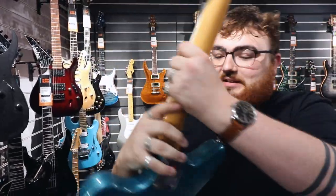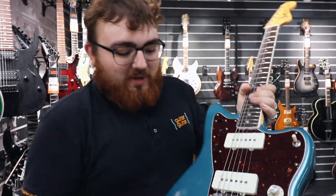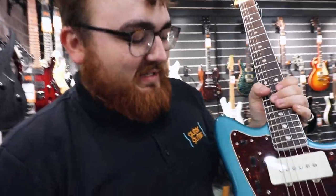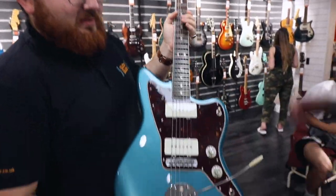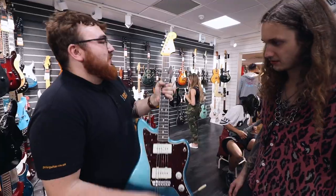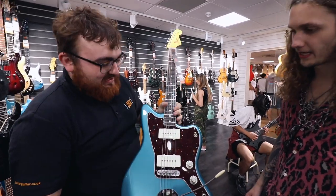Alright guys, we're here with Patch, one of the guys at Guitar Guitar. So Patch, tell us, what is your favourite piece of gear in the shop and can you show it to us? Yes, so it is a pre-owned American Original Jazzmaster, 1960s original. It's just over here. Beautiful ice metallic blue, with the tortoiseshell pickguard. I love a Jazzmaster, man. It's one of my main guitars. Some of them have the matching headstock as well, this one doesn't.